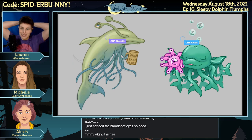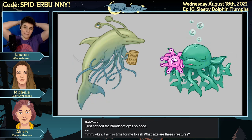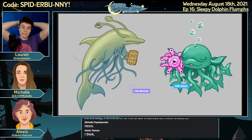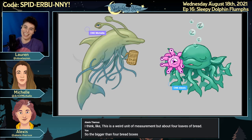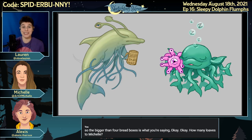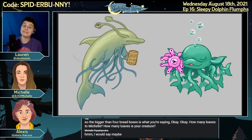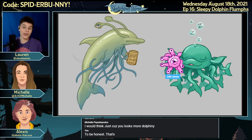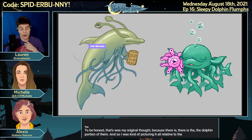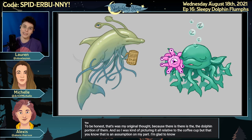Okay, it is time for me to ask, what size are these creatures? I think, this is a weird unit of measurement, but about 4 loaves of bread. So bigger than 4 bread boxes is what you're saying. Yeah. Not huge, but 4 loaves. Michelle, how many loaves is your creature? I would say about 50 loaves. Lot of loaves. It's more of a dolphin size, I would think, just because he looks more dolphin-y. To be honest, that was my original thought, because there is the dolphin portion of them, and I was picturing it all relative to the coffee cup, but that is an assumption on my part. I'm glad to know that I was thinking of the same number of loaves that you were.